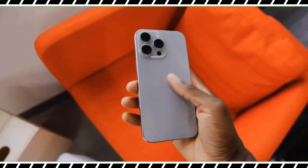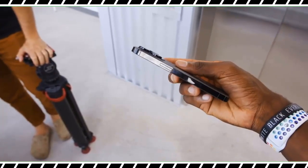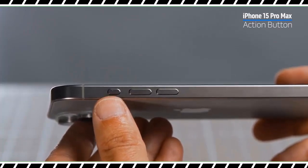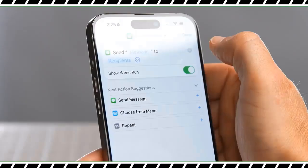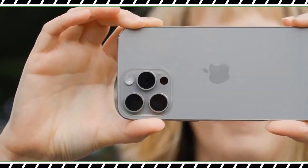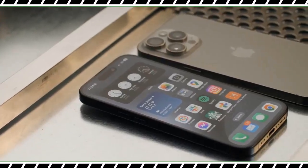My problem with the action button is that it supports only one function at a time. So if you want it to launch the camera, you can't also use it to mute calls. My advice to Apple would be to let people perform app shortcuts with a double press and keep the long press for silent mode. The iPhone 15 Pro Max has USB-C charging, and it's about time.